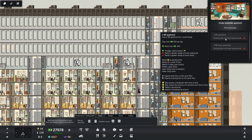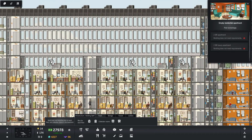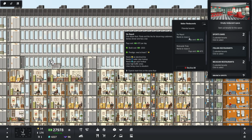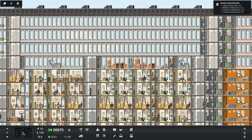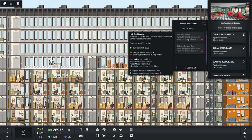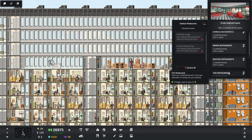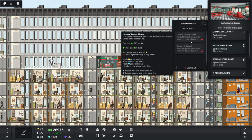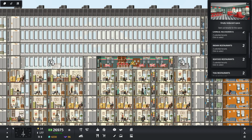So with that done, I can actually start to move someone into this bedroom here, except you require some extra stuff, which we probably need to build. So you require a greater variety of small restaurants and a greater variety of small stores. That's what we're going to use these few floors for. So let's build an Italian restaurant. You require a variety of different things, and then we'll build a seafood restaurant, which we can't do because you require something else. What about Thai? Can't do that. Chinese, we can't do that.